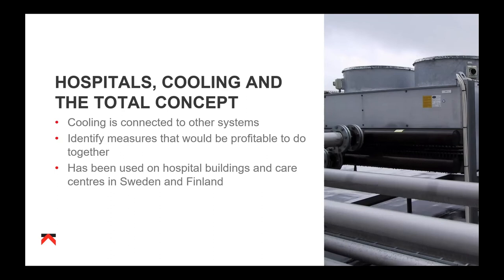they will complain. If a building manager needs to improve the cooling system, the total concept can be used to identify other measures that would be profitable or even necessary to do together with these changes. The method has been used in different care facilities in both Sweden and other Nordic countries with good results. Some examples are Akademiska sjukhuset in Uppsala, Sahlgrenska University Hospital in Gothenburg, Norrlands University Hospital, and Oulu Center of Healthcare Station in Finland.